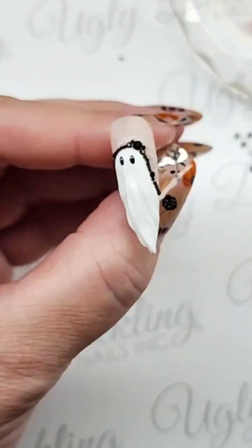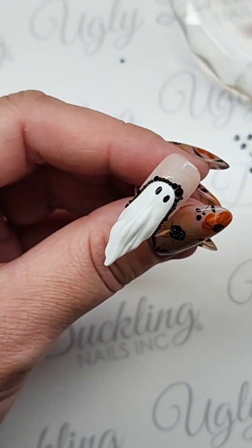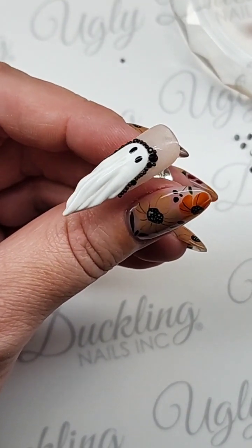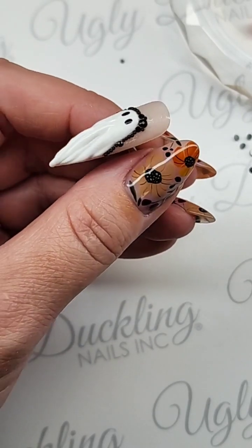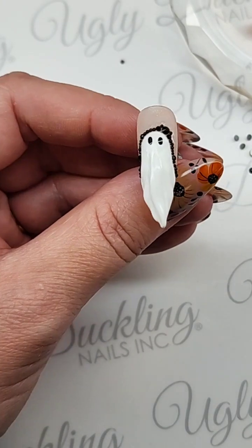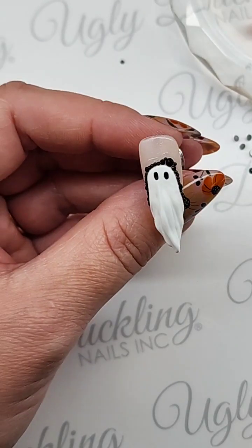All right, let's come back now. Let's seal our little ghost. So I'm going to seal... how do I do that? Okay. One second here. Sorry, I'm having, okay, there we go. I lost my train of thought.